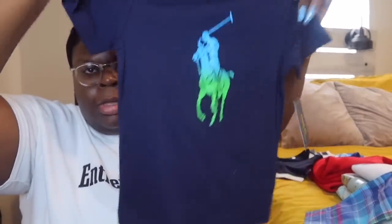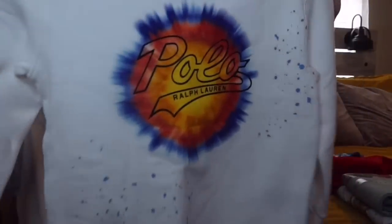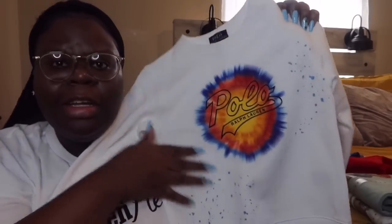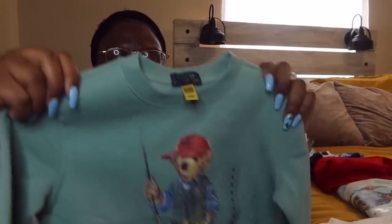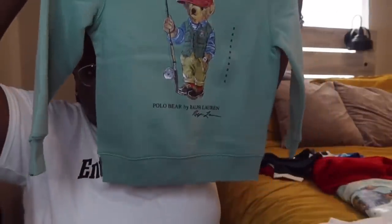So yeah, I picked that up for him, and you guys will see in a second his shoe combos and stuff with these clothes and why I chose the clothes that I chose. He also has this polo sweater, and I love this. It's just something about that tie-dye look that I love, and that paint splatter. I actually found this sweater here online, and I love this. Anything with the little polo bears on it, I love.